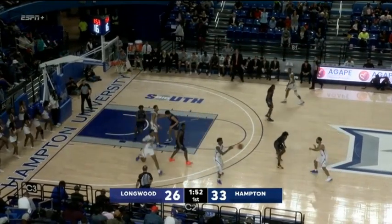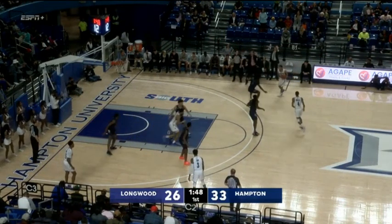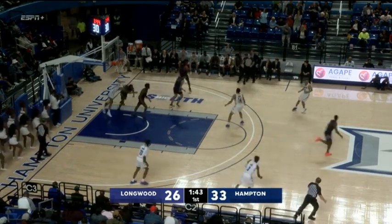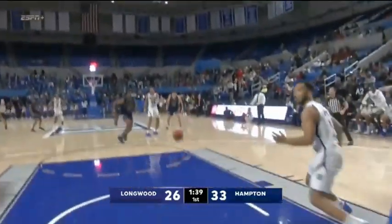Murrow Jr. directing traffic, gives the ball to Warren. Hextall to Murrow Jr. Murrow Jr. for three is no good. Rebounded by the Lancers. Wade has a breakaway, but he's blocked by Warren. But a foul is called.